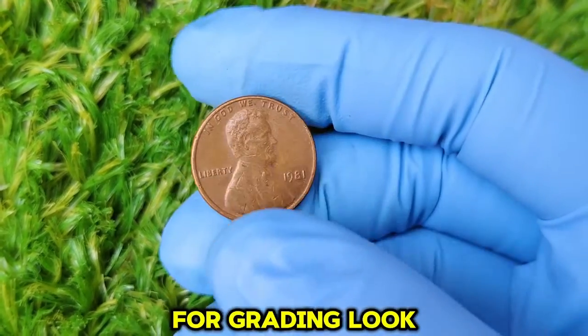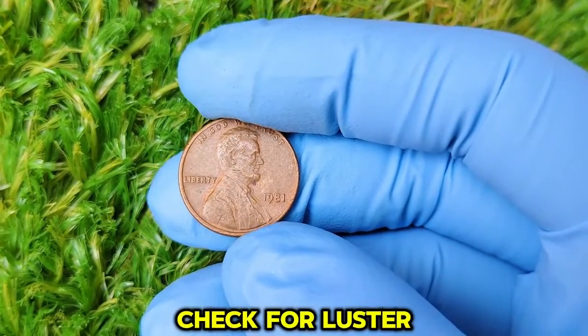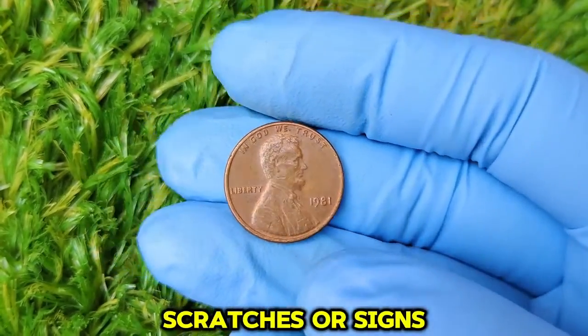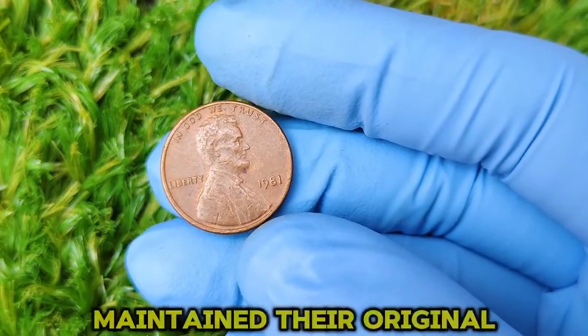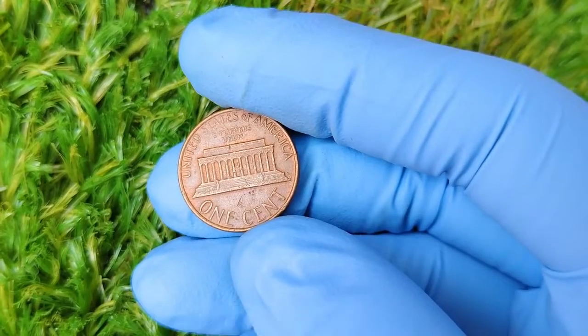Here are a few quick tips on how to tell if your penny might be worth sending in for grading. Look for sharp details. The clearer the lines, the better. Check for luster. A shiny, reflective surface is a good sign. Minimal wear. No scratches or signs of heavy handling. Red coloration. This is key for higher grades. Coins that have maintained their original red color are valued more highly than those that have turned brown or dull.